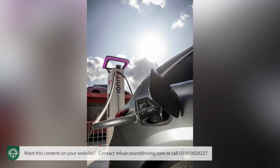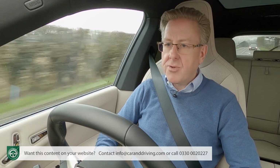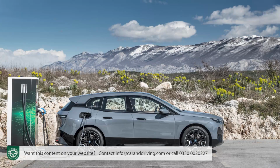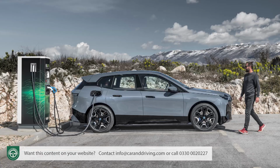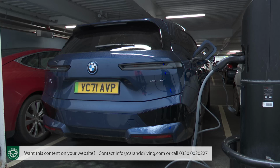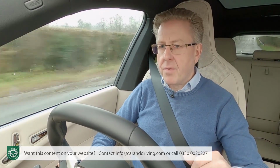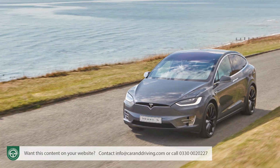But those are rarer than hen's teeth, so BMW hasn't bothered with the 800-volt system, concentrating instead on quickening battery replenishment from the more conventional DC public rapid chargers you're more likely to come across. With some success, an ability to DC charge at rates of up to 195 kilowatts at such stations gives this iX a distinct time advantage over key rivals like the Jaguar I-Pace, the Mercedes EQC and the Tesla Model X.